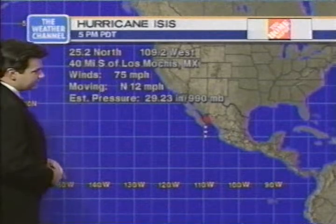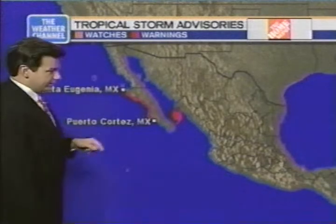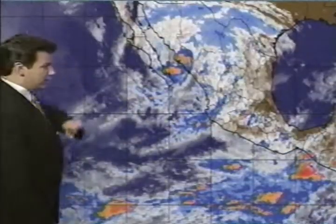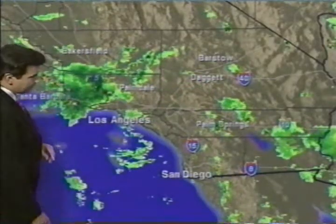Here's Hurricane Isis. Winds sustained around 75 miles per hour. Could be very problematic in this region. That's why we have a number of tropical storm advisories. Looks like it may eventually make more of a north-northwesterly turn. That's one possible scenario, not expected to change dramatically in strength. But we could deal with more problems here. Again, we'll discuss this and continue to monitor this very dangerous hurricane.